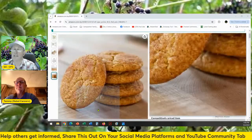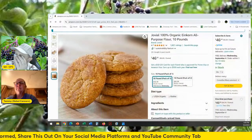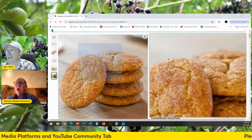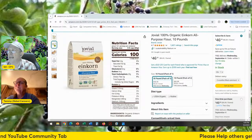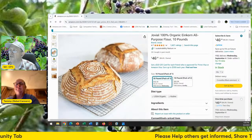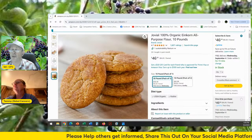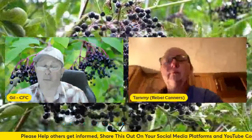Dang! I just would have to look at the snickerdoodles. But the stuff made with this flour is probably 10 times healthier than the regular health bread you get with the normal stuff here.